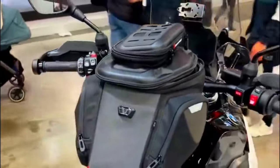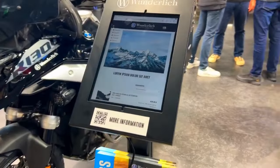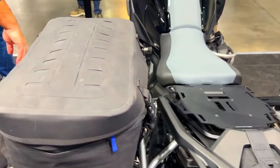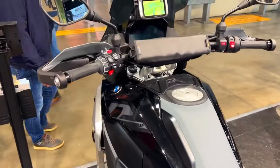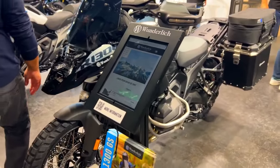Perhaps bigger than the hardware changes for the suspension is the new optional dynamic suspension adjustment, which now adjusts spring rate on the fly in a similar style to the top-line Öhlins units found on the Ducati Multistrada V4 platform. The 1300 also gets the new adaptive vehicle height control algorithm and sports suspension.